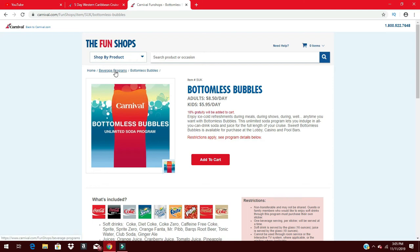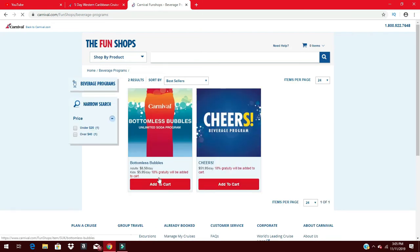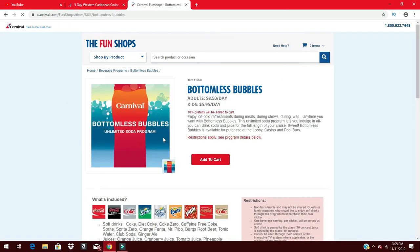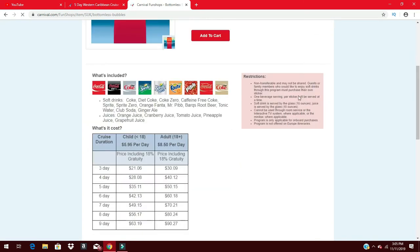Okay, so we're going to go back and look at the restrictions on this program, so you're well aware before you buy. Okay, so some restrictions. Once you purchase this package, it's non-transferable and may not be shared.